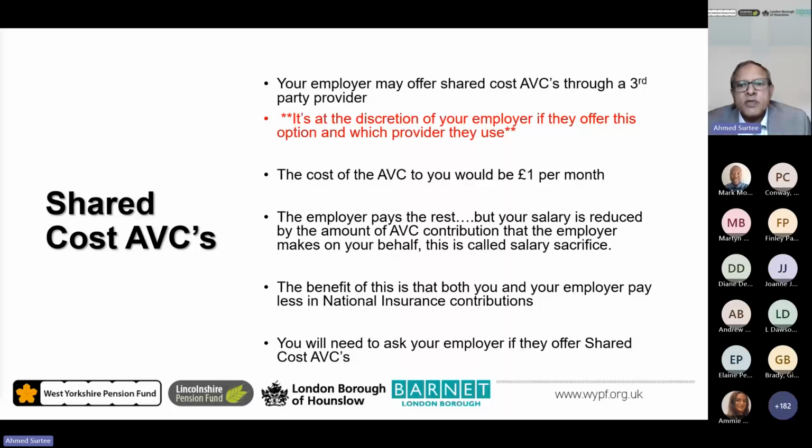The AVC contributions are then paid to the AVC provider and taken from the employee's net pay via the use of salary sacrifice, on which the employer also makes a saving by paying less national insurance. As it's a shared cost AVC, the scheme must be operated on a shared cost basis, so you will be required to pay £1 per month as your contribution to the shared cost AVC arrangement. Your employer pays the rest of the value you have decided to pay into the shared cost AVC, but your salary will be reduced by the amount of the AVC contribution that your employer makes on your behalf. That's why it's called a salary sacrifice scheme.